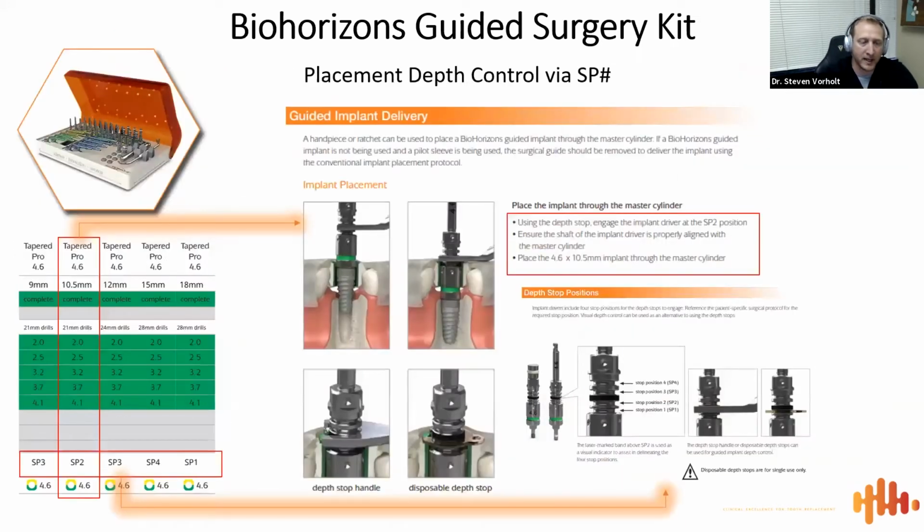Lastly, there is a stop position depth placement, a guided depth placement carrier. So this carrier goes through the guide, so it's a fully guided system. And then you'll see here in the middle and the bottom with the little notches, there's SP1 through SP4. And so based on the offset and the length of drill, and either your lab or your guided surgery software will let you know which one to use, you're going to insert the implant through the guide to that stop position so that you have the correct vertical.